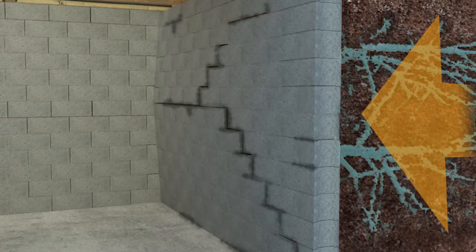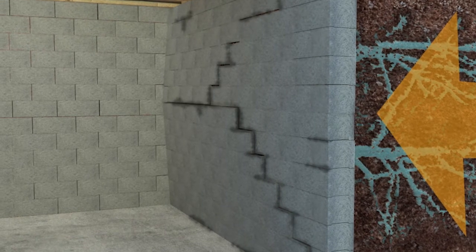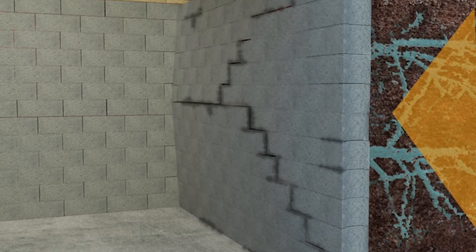Horizontal cracks in your basement wall are potentially the most serious of all. Hydrostatic pressure is at work here, causing the walls to bow inward. If you notice horizontal cracks in your basement wall, you should contact a foundation repair contractor immediately to evaluate the integrity of your home.